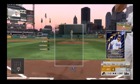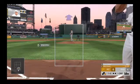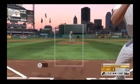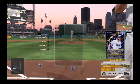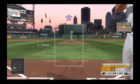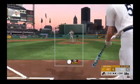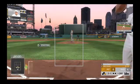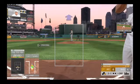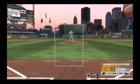Ball one. And he watches one miss outside. 2-0 now. This offense is absolutely feasting on these count leverage situations. If he's going to have any chance of feeling good about his effort tonight, this pitcher has got to get back in the strike zone. From the stretch. Ball 3.